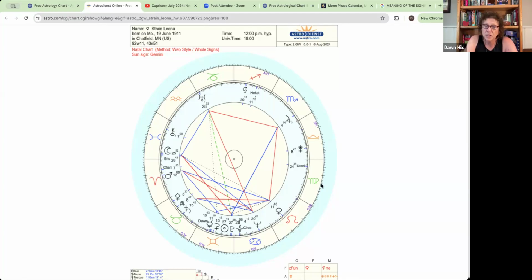So as we go up into this area of the chart, this is Juno. This is about sacred contracts. Can also be about marriage in the home. It could be in the sign of Leo. I mean, sorry, in the sign of Libra.